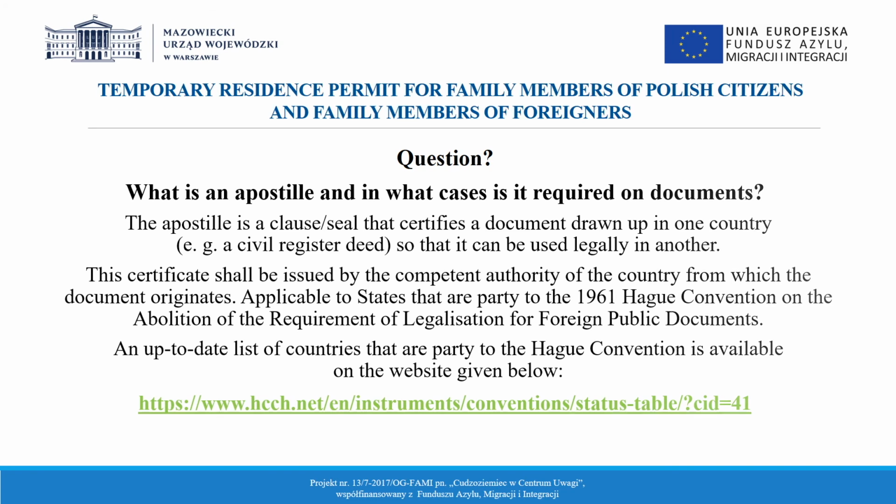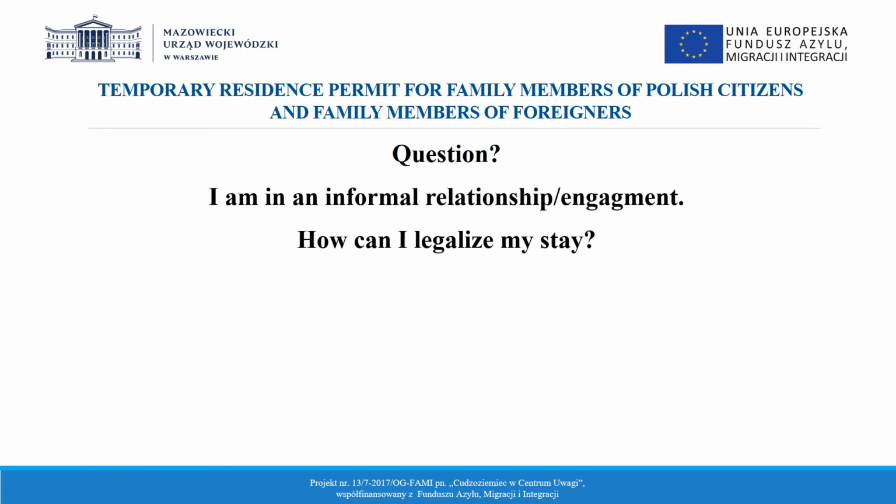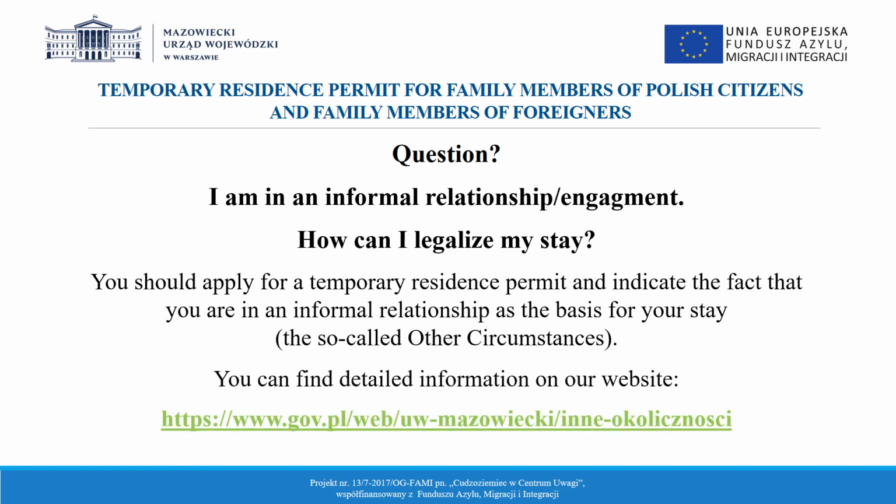I am in an informal relationship, engagement. How can I legalize my stay? You should submit an application for a temporary residence permit and indicate the fact of being in an informal relationship, the so-called other circumstances, as the basis for your stay. You can find all of the necessary information on our website.